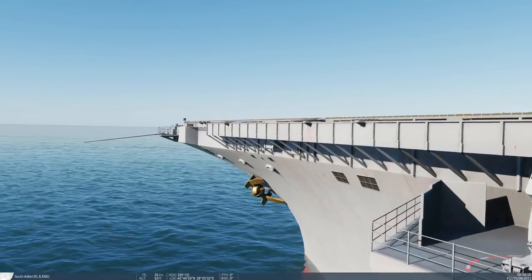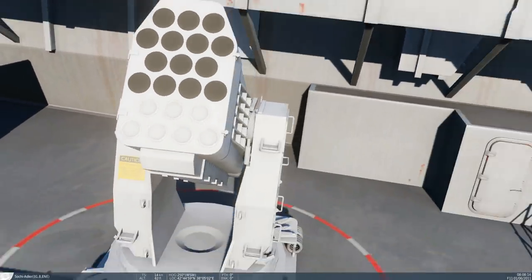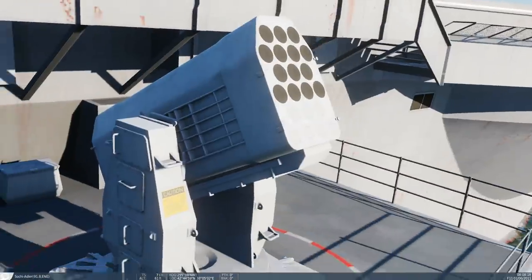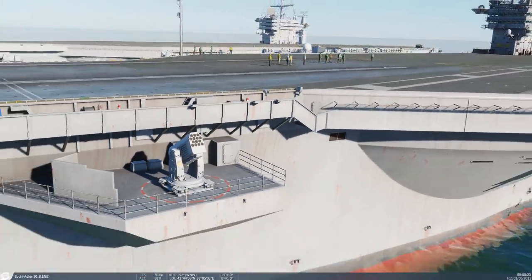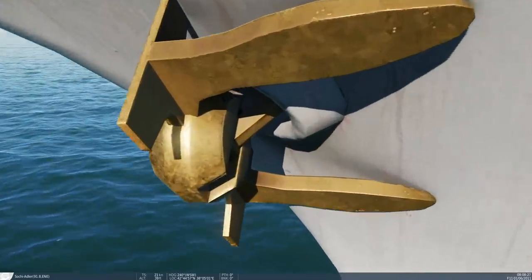Found it. Look how many rams it fired. That's how many it fired. For all of them. Yeah, that's, I guess, why. Amazing stuff. Ah, look at the anchor. Frigging sexy.